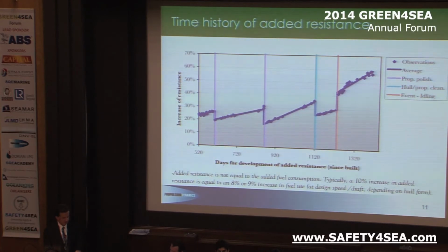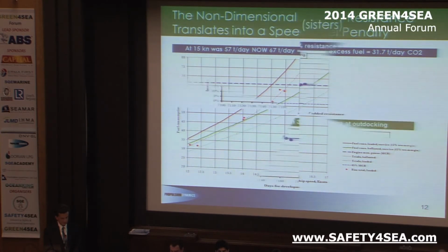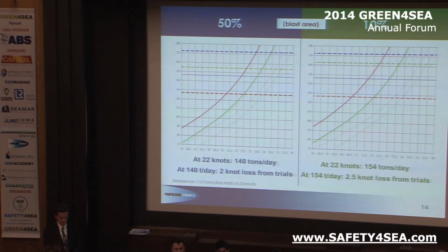So what does this change in hull and propeller resistance look like? There's a typical graph of propeller polishings, hull cleaning, and idle time. And then, of course, the resistance translates into speed consumption curves. Blasting of the hull: there's an example of two sister ships, and the ship with the greater blast area produced a 14-ton-a-day saving more than the other vessel. It's a big container ship.